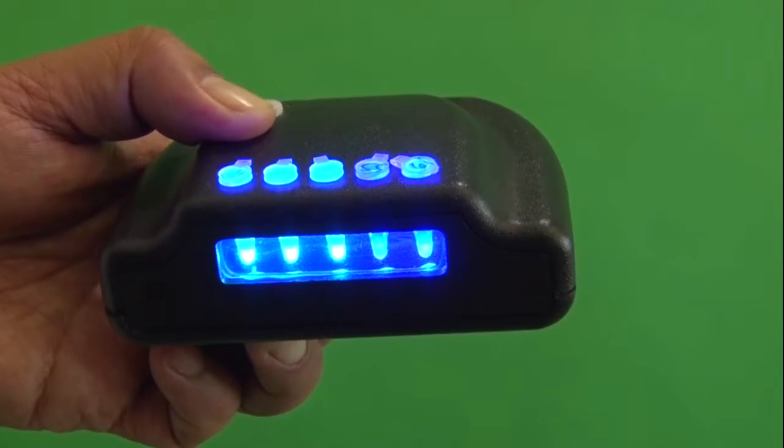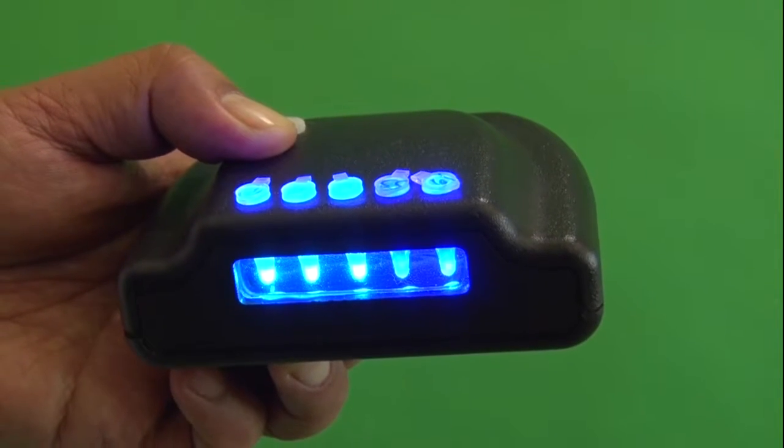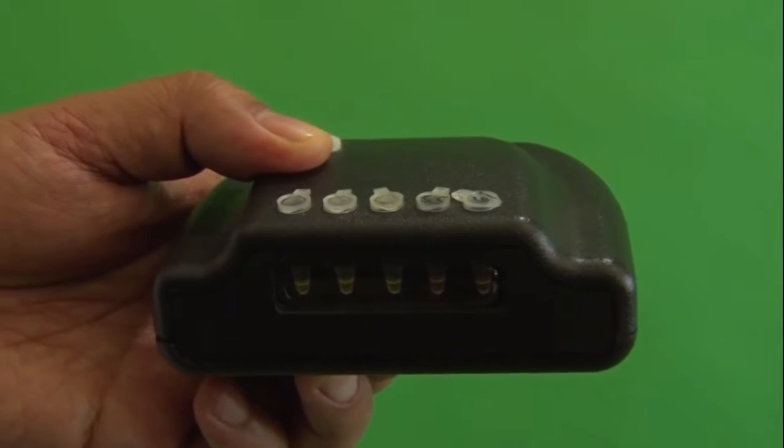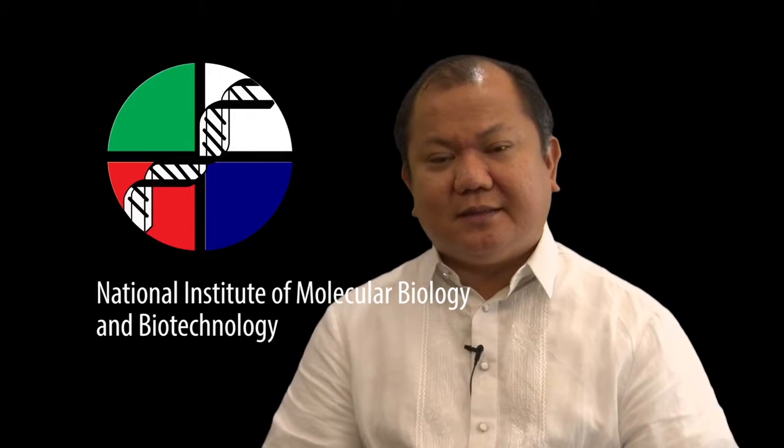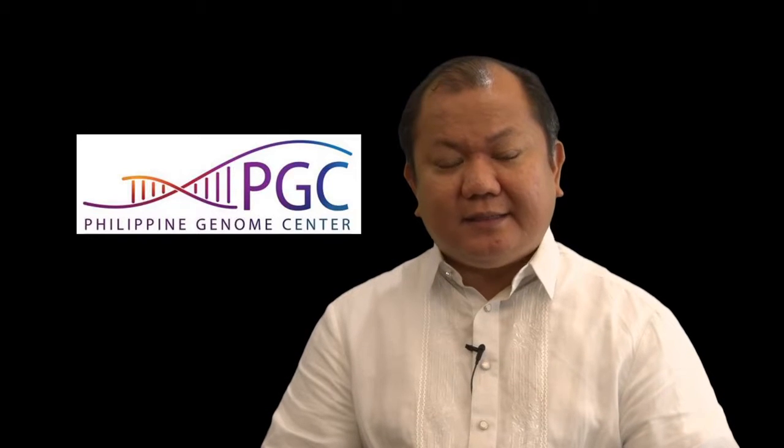The Lab in a Mug project is a very important special program of the National Institute of Molecular Biology and Biotechnology and the Philippine Genome Center, to provide technologies that can be brought down to the grassroots level for early detection to save lives among patients with dengue infection.